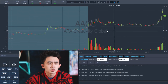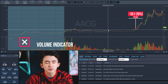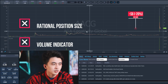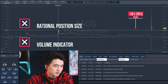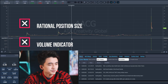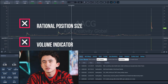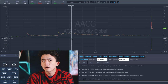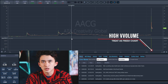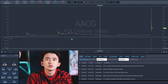Overall, it wasn't a very good trade, and I also didn't really stick to my rule because the volume was way too much, and there was little resistance around 4, which wasn't much compared to the intraday volume. And the last one, I sized in way too much. So make sure in the future, if the volume is really overwhelming compared to the historical resistance, you have to treat it like a fresh chart. There was nothing in the historical chart. There's only one intraday chart for you to analyze.